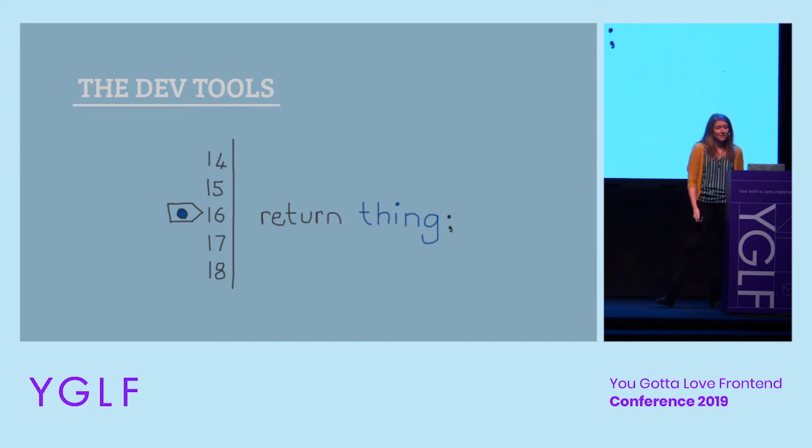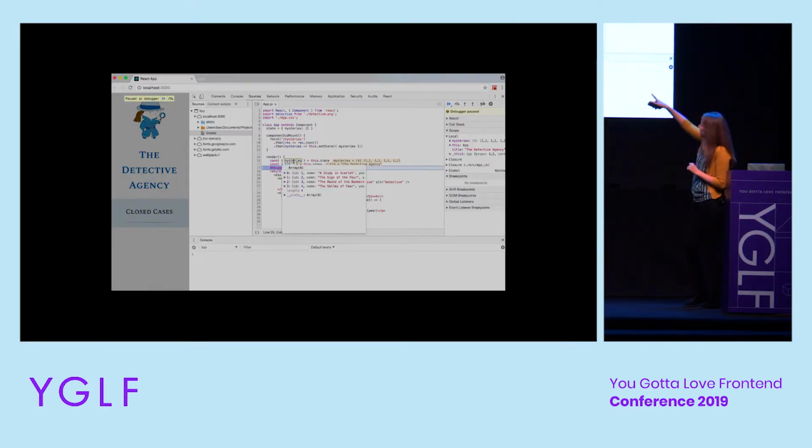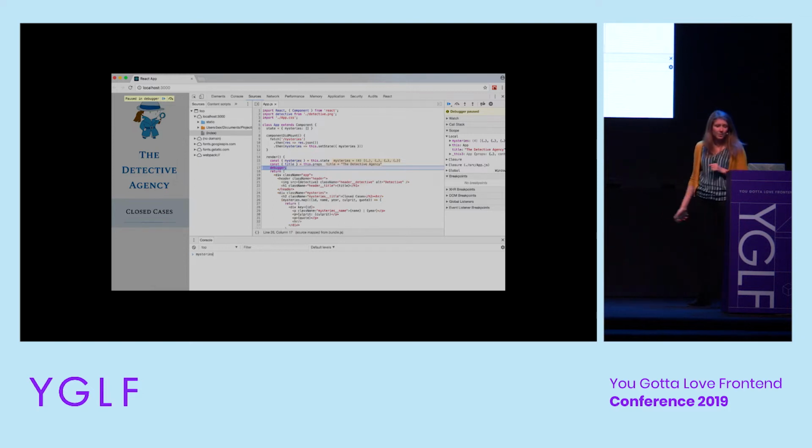Browser dev tools have some really handy features for debugging, namely the DevTools debugger. So the simplest way to activate this in your code is by using the debugger keyword, which I have highlighted here. When the browser hits that keyword, it will pause the execution of your code and allow you to inspect it. So you can see things like the values of your different variables.